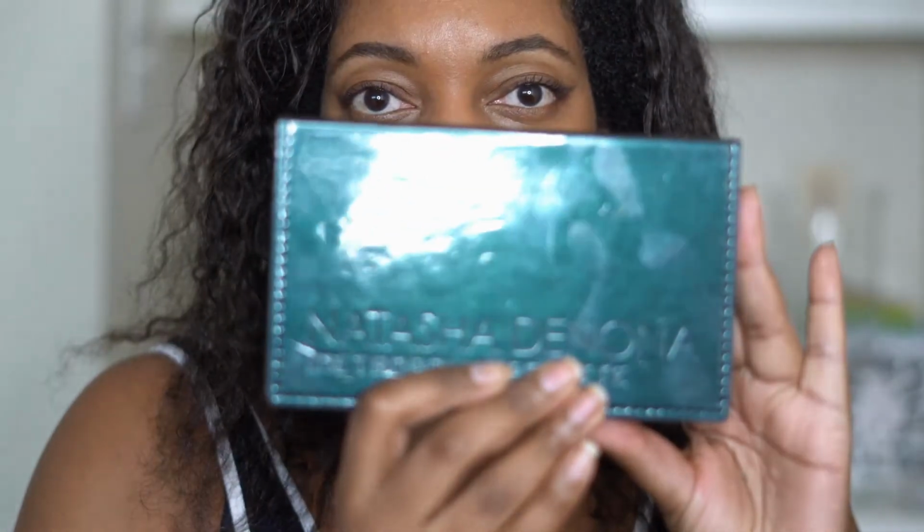I have with me the Natasha Denona Metropolis palette. This is one of my hands down favorite eyeshadow palettes. I highly suggest you get into it. It costs a whole bunch of money. I believe it is worth it. That's all I'm gonna say.